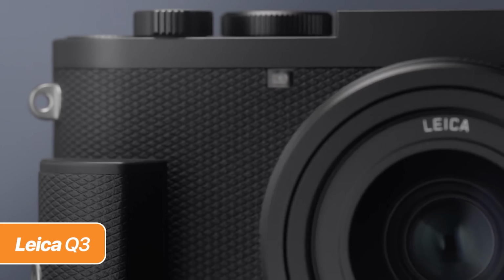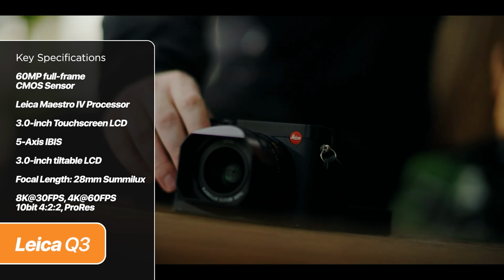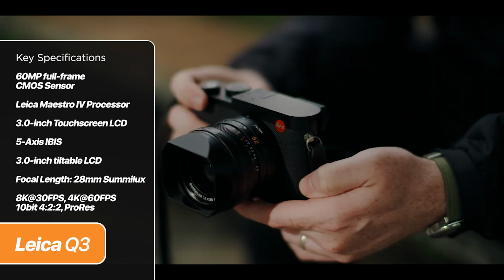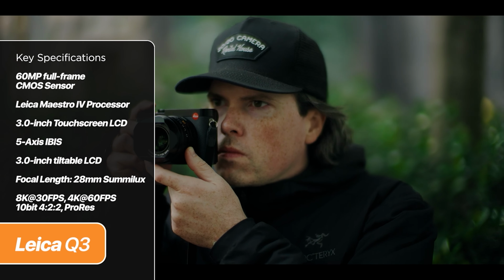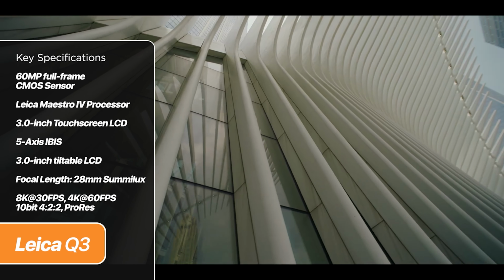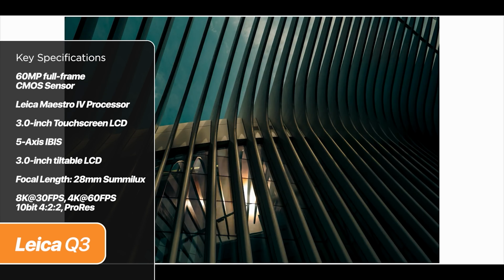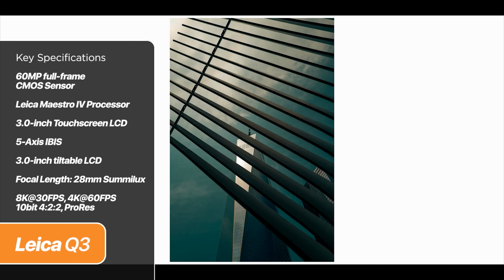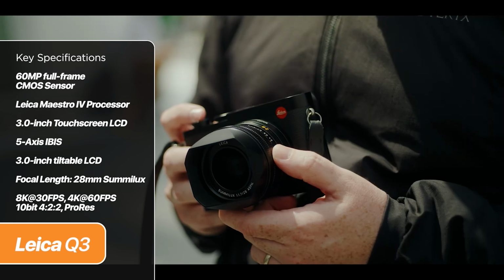In terms of specs, it's the most feature-packed one on this list for good reason. The Leica Q3 features a 60 megapixel full-frame CMOS sensor and uses Leica's own Maestro 4 processor. The camera uses a Summilux 28mm f1.7 ASPH lens, but there are various zoom modes available, starting from 35mm and up to 90mm. You also have a 3-inch touchscreen LCD panel and an OLED electronic viewfinder to line up your shots a lot better.